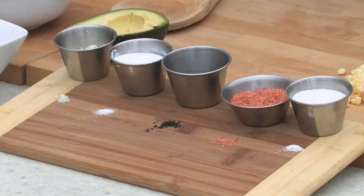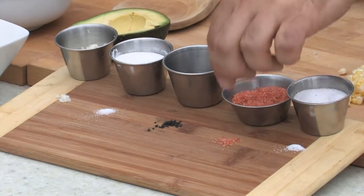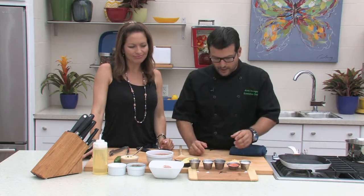So, the Himalayan to me is a little bit too salty. Plus, you're looking at how coarse it is. It is very coarse. What we use with that is, last week we did the dish with the gravlax, you could use something like that just as a garnish. If somebody wants a little extra salt, put a little pile of that on the side, and it works really well.